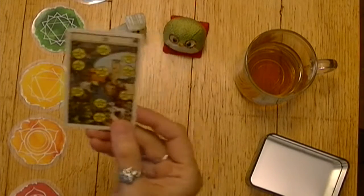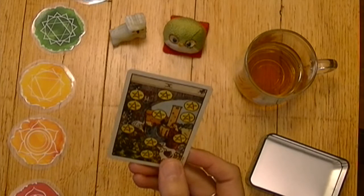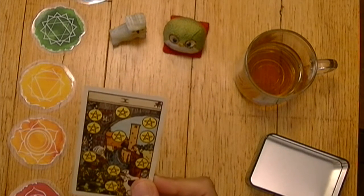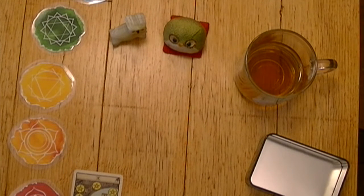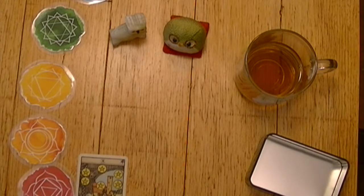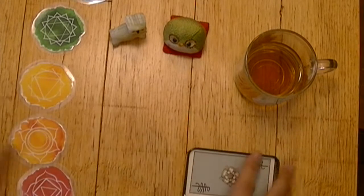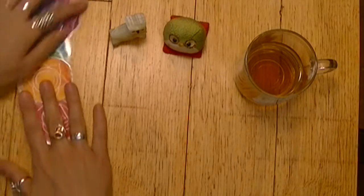So, oh, Ten of Pentacles. Huh. So it's grounding and digging into kind of deep, maybe even ancestor work, that sort of thing, I think would probably be helpful for my root chakra. So that's how I do those. And I just made these myself. And I bet you don't even need to laminate them if you just wanted to make some yourself just to do kind of chakra readings.